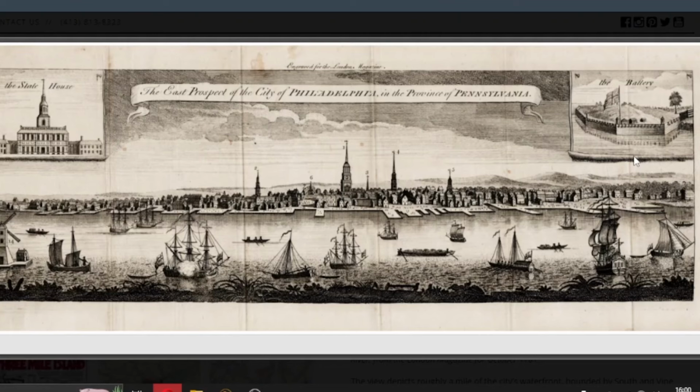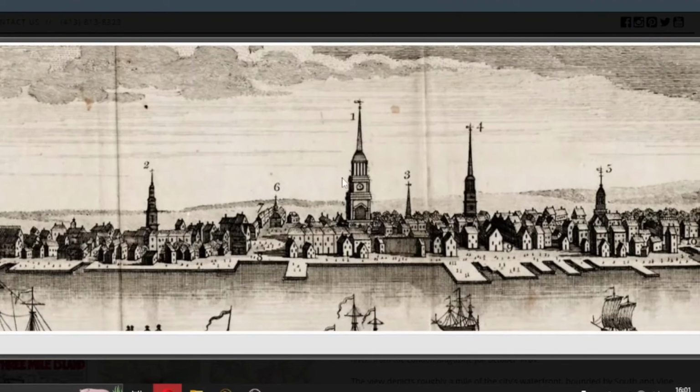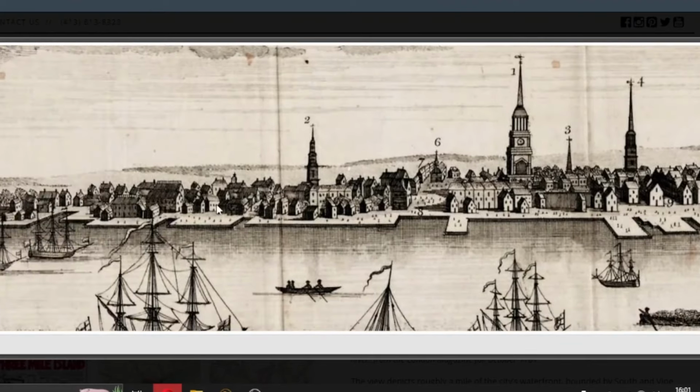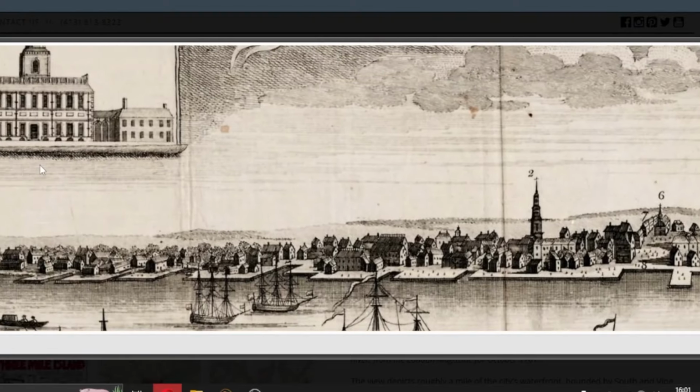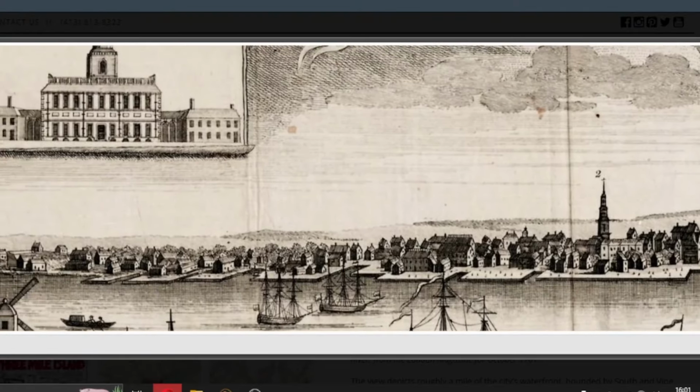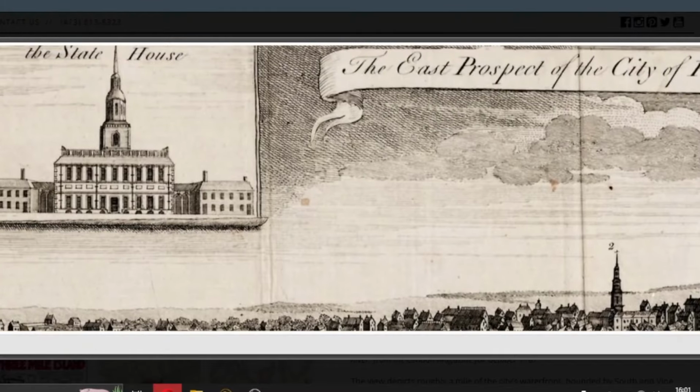And we start here with our 1761 view of Philadelphia. As you can see from this image here, we've got a few things that are numbered, but we don't have the key. And some people in Philadelphia will be able to tell us what some of the buildings are. This is from 1761, so almost 300 years ago. When you think about that, almost 300 years. That is absolutely insane. So this is the State House up here.